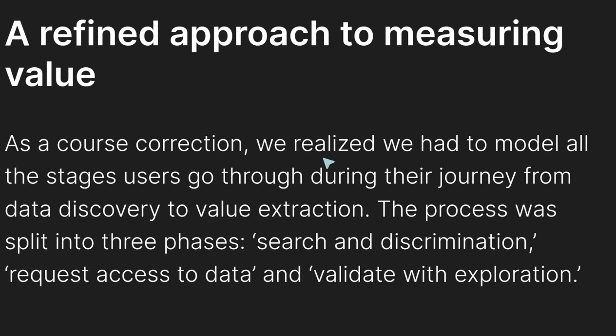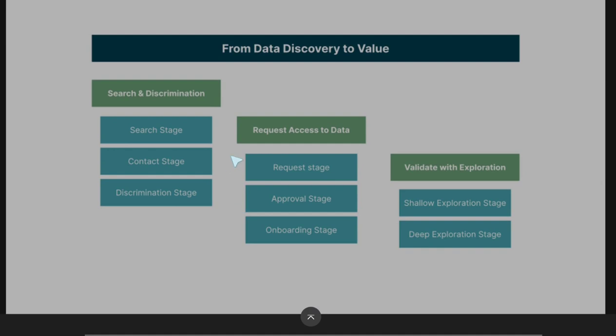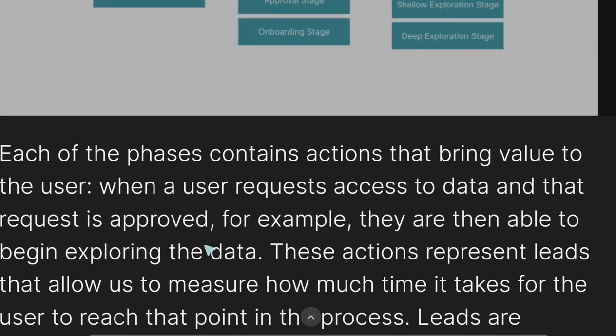As a course correction, we realized we had to model all the stages users go through during their journey from data discovery to value extraction. The process was split into 3 phases: search and discovery, request access to data, and validate with exploration. So for the first stage, users are doing some search. At the second stage, they get access to the data, and at the final stage, they actually use the data.